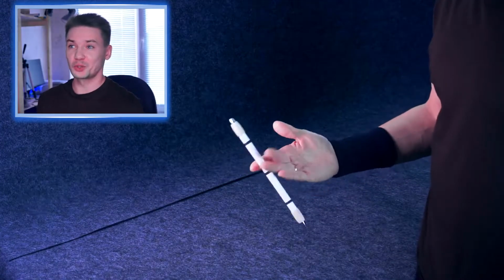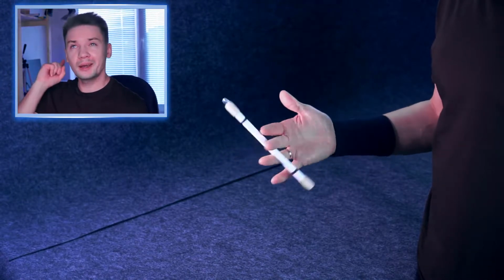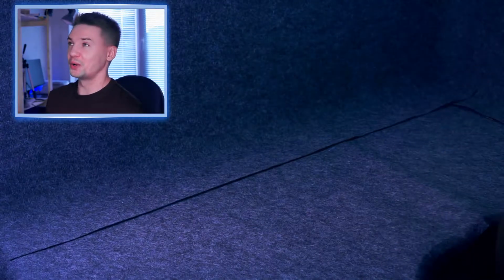So recently I took my pen mod and began to spin, and thought that there are some things in pen spinning which are pretty interesting. And I wonder if anyone else also thought about them.